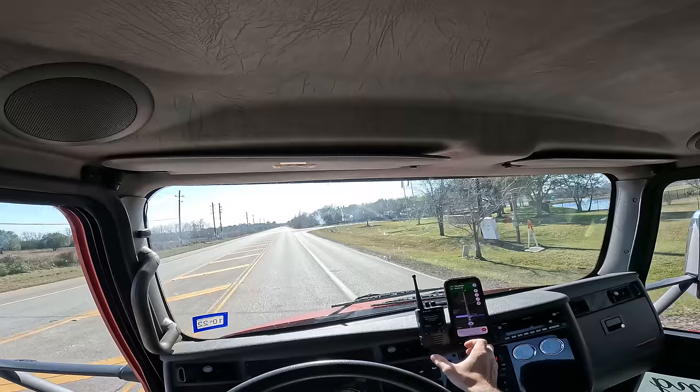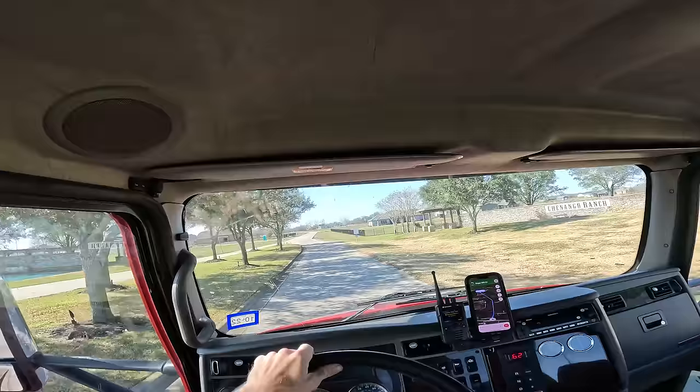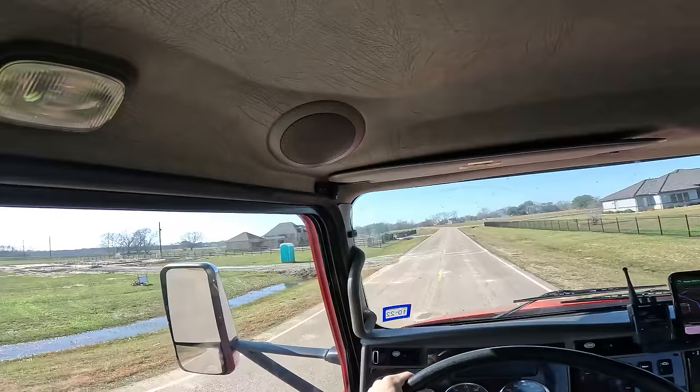a 16-foot normal bumper pull trailer with construction equipment on it. So I'm not sure exactly how we're gonna have to load it, if I'm gonna be able to load the truck and then just pull the trailer on the wheel lift, or if I'm gonna have to load the trailer and wheel lift the truck.